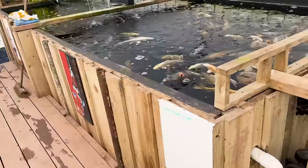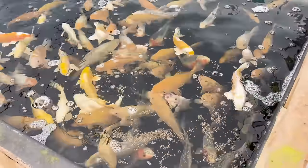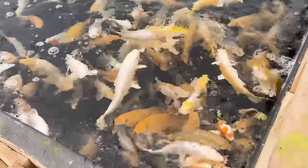The grow outs that a lot of you guys have been asking about, let me spin you around for that. So the Chagoys, the Saragoys, the Achiebas and the Harawakis are doing fantastically well. They are all over that magic 35 cm range, and they eat like the absolute clappers.